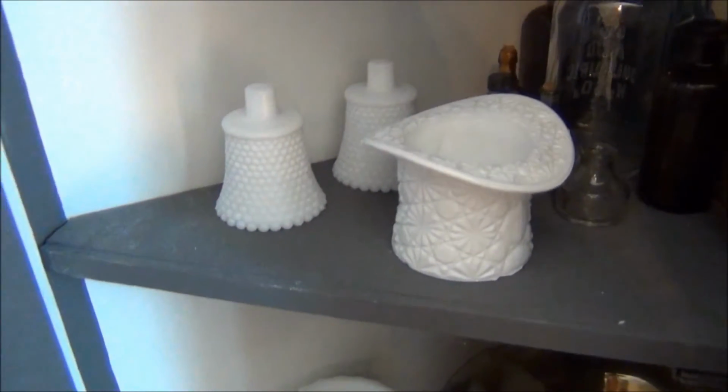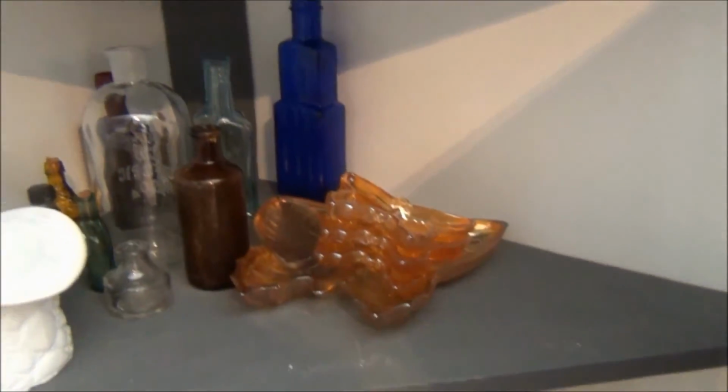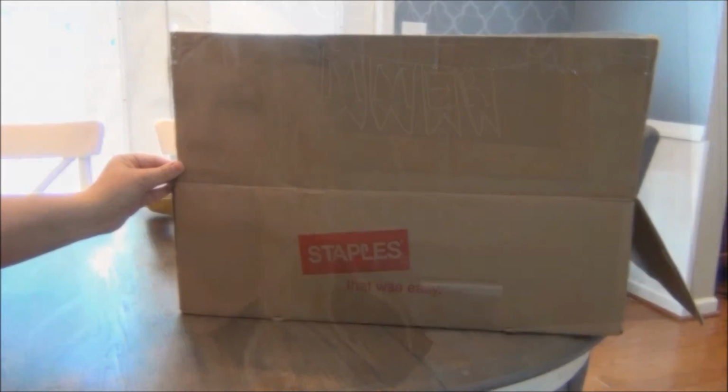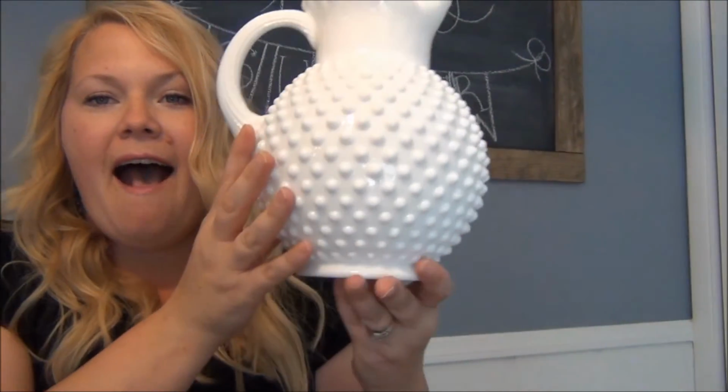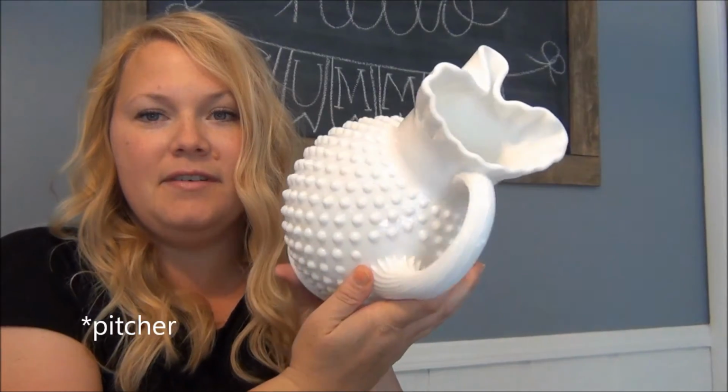And here I have just a couple of pieces. And then I have some carnival glass and some old bottles that were also my grandmother's. So here's the box of milk glass that I told you my mother brought over last weekend. The first thing that was in this box that I pulled out, I was just absolutely in love with. And it's this vase here. I just think it's absolutely beautiful.